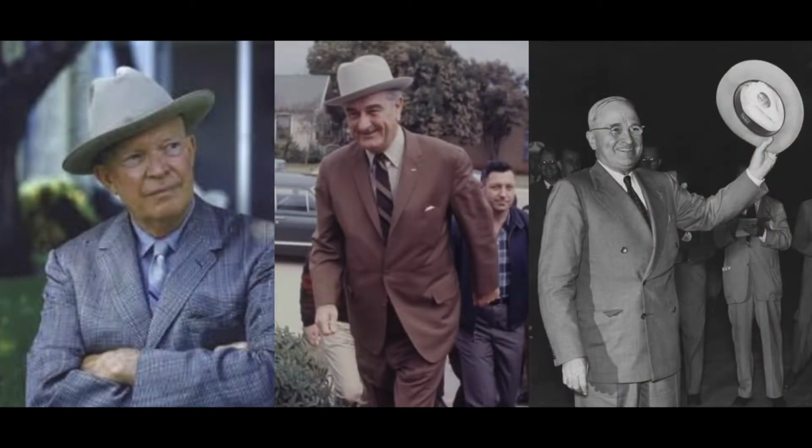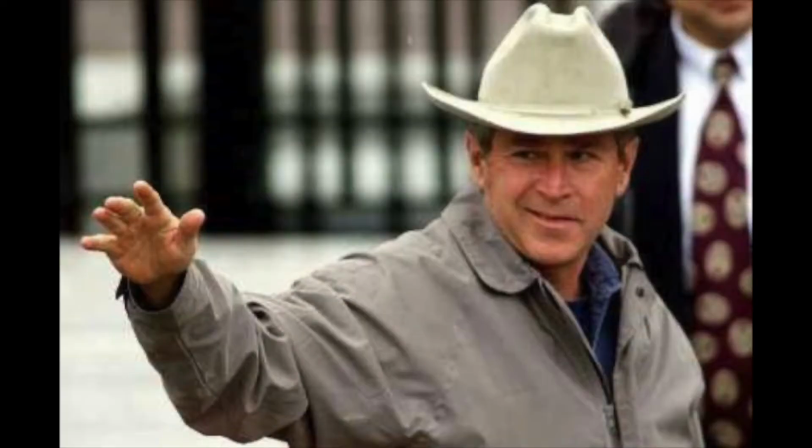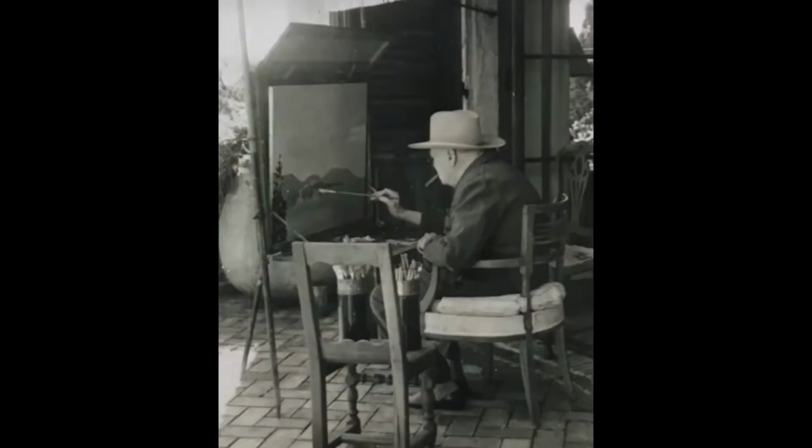You can wear this hat in a dressy environment, or you can wear it while you're working, and it looks great in both. Now, several presidents have worn Stetson Open Roads in the Silverbelly color, this color. President Lyndon Johnson, President Dwight Eisenhower, and President Harry Truman all wore the Stetson Open Road. President George W. Bush wore the Stetson Open Road. Winston Churchill wore one when he painted, which was one of his hobbies.